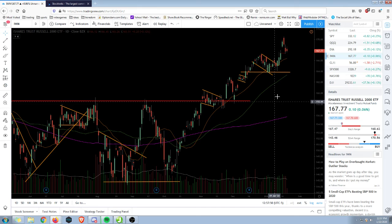If IWM can stay above 167 and do something like this, well, then there's a chance that the other indices just kind of hold steady and print a bull flag and then start to climb upwards. So we'll keep an eye on that. I think IWM, like the others, probably wants to come back and test this 20-period moving average. You can see that there's still a lot of selling pressure in the small caps.